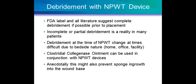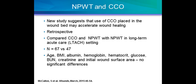Dr. McCallan did a retrospective study last month. It was comparing Clostridial collagenase and negative wound pressure therapy in long-term acute care. His N value was 67 versus 47. The patients were standardized. There were no significant differences between age, etc. These were all stage 3 and 4 pressure ulcers, and they all had the same offloading management of their nutrition, diabetes, etc. They used a standard tool, the Bates-Jensen tool, to evaluate the patients. And what they found was that the patients who had the Clostridial collagenase seemed to have less necrotic tissue in the wounds at the negative pressure changings.